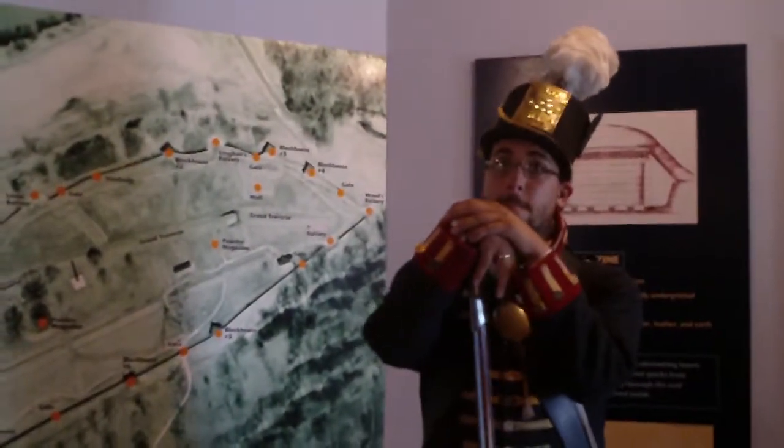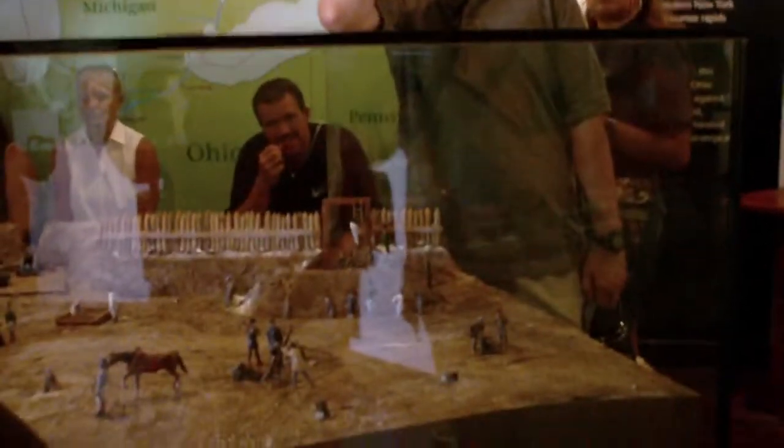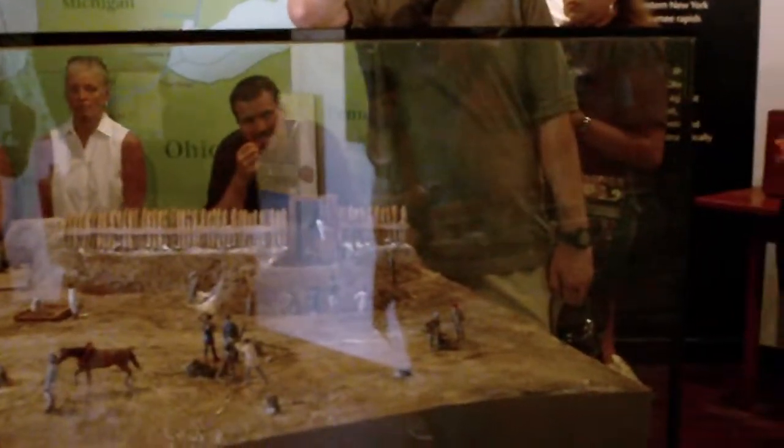There's a depiction here of them taking the stumps out. What would be the point in that? It's mostly to clear the land, because you want to have a nice open field for where you're going to be having your camps and where you're going to have your soldiers marching through on a daily basis.